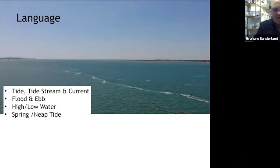Flood and ebb. So this describes water coming into an area and leaving an area, so that we can think about the Solent because we're all here. If it's empty or low water, then it's got to fill and it's got to flood. The way I'd like to remember this is to think of the land being flooded by water coming in. So the flood, water's coming in and flooding the area, and the ebb is when it's leaving.